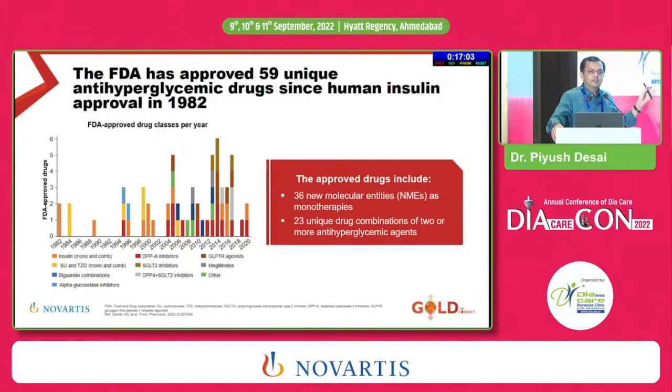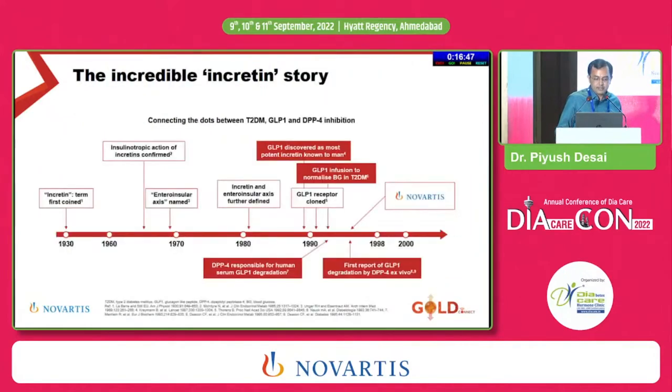Patients need multiple therapies, and so far in these 100 years since the invention of insulin, up to 2022, we have 89 total molecules, 36 various entities, and a total of 23 unique drug combinations in practice.